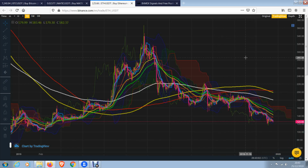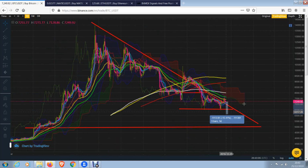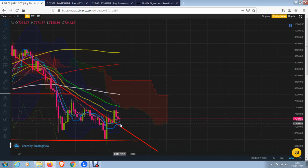So there you have it. These are my expectations of what's likely to happen. I do honestly believe that the bottom is definitely not in. I think we're coming back down. The way this looks to me is that we're making lower lows after this recent higher high.